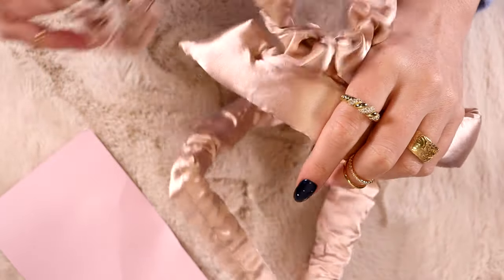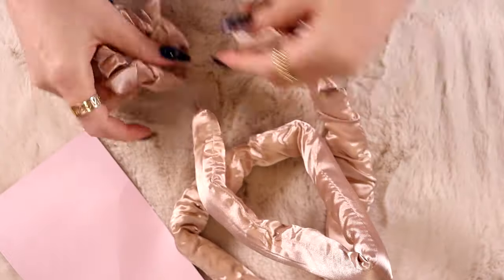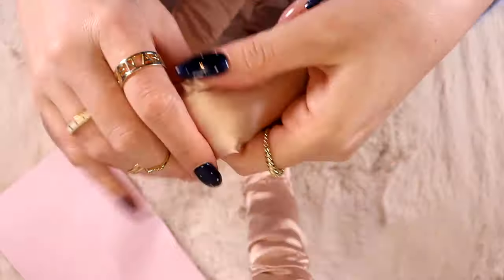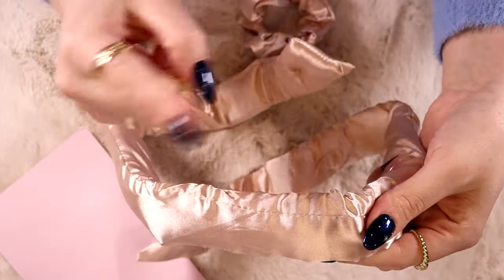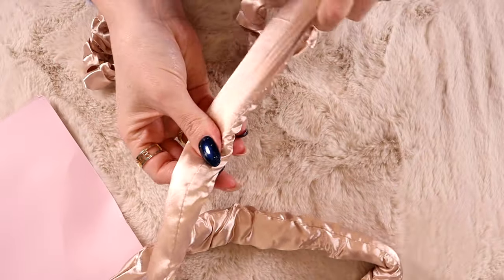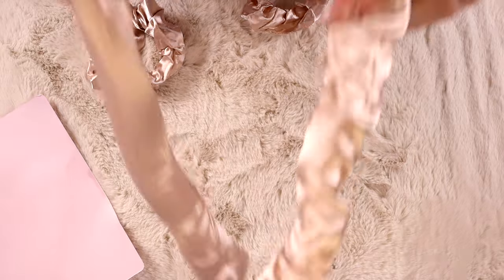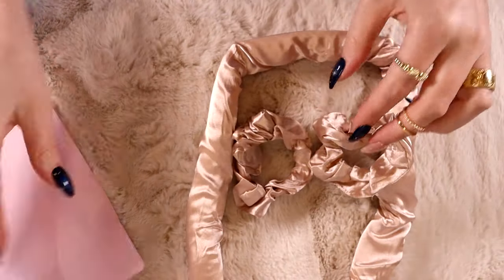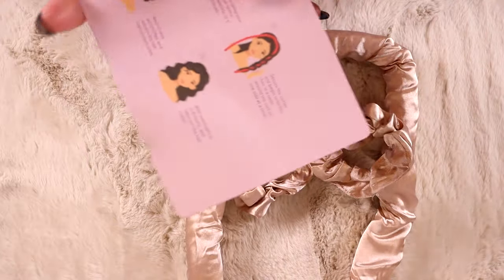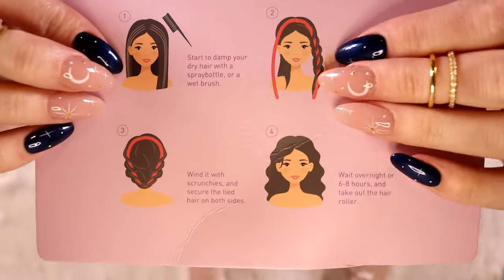Seems to have two little scrunchies that'll be to attach at the ends of the hair, and then this should go on top of the hair and be like all the hair all wound and twirly whirled and braided down it, if you know what I mean. There's literally instructions, so you can see. Okay, so start.